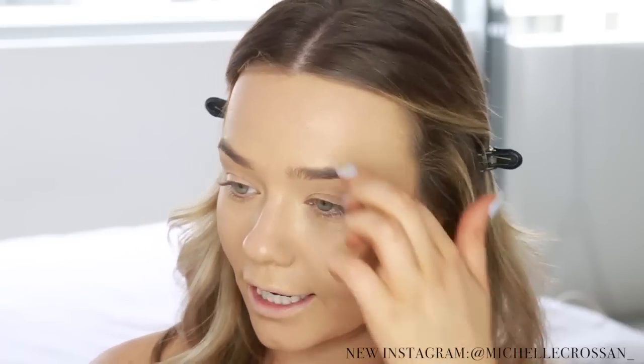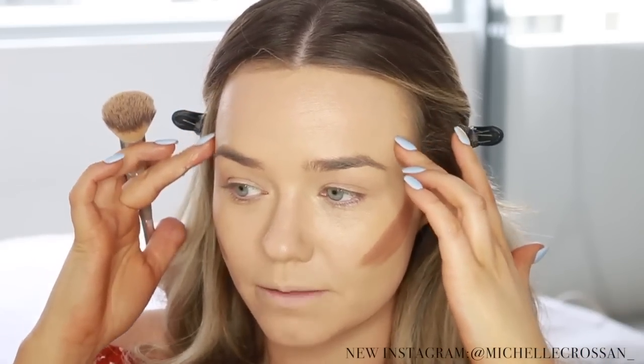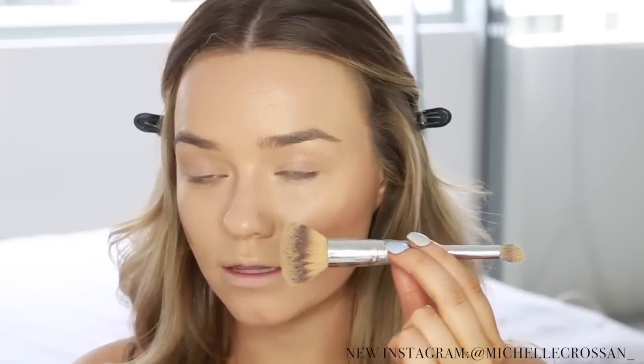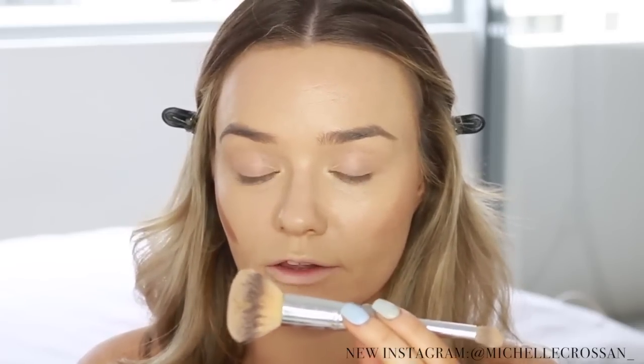If it's not too hot outside, I will put some here and here as well. But I find sometimes when it's really hot outside, this is the first place I lose my foundation. So if I have bronzer and foundation and everything on there, it just ends up like a big mess. So I just tend to put it on my cheeks. So I'm using this double-ended brush by IT Cosmetics. It's got a concealer brush on one end and a buffing brush on the other end.